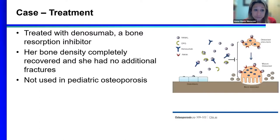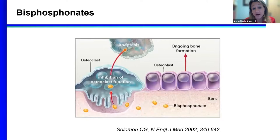So if we go back to our adult, she was treated with denosumab. This is a bone resorption inhibitor. And she actually recovered completely her bone mineral density and had no additional fractures. So huge success story. Unfortunately, we don't use this medication in pediatrics. What we use are bisphosphonates. These are medications that block the osteoclasts, the cells that chew up the bone, so the osteoblasts can keep building bone at a faster rate than the bone is removed.